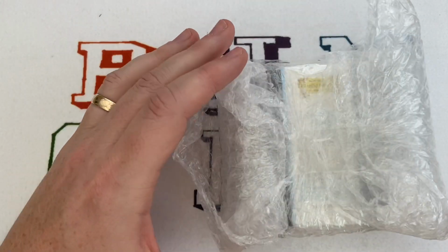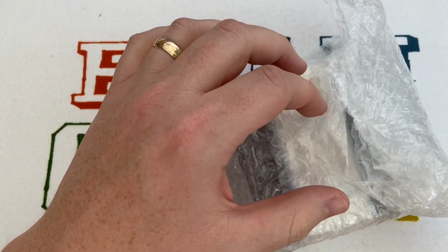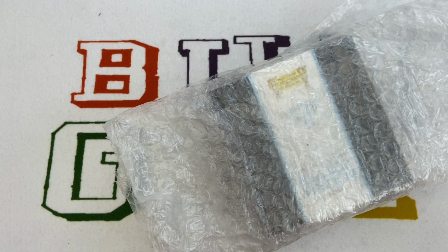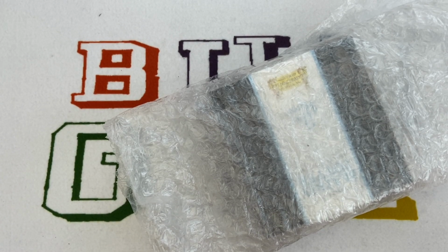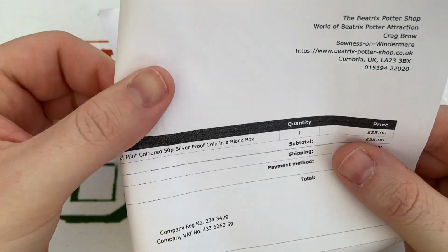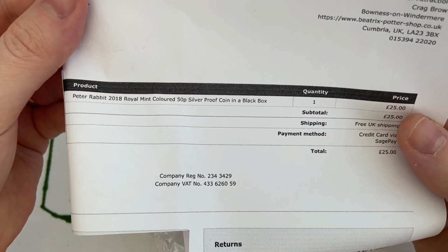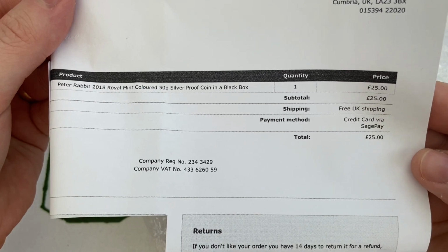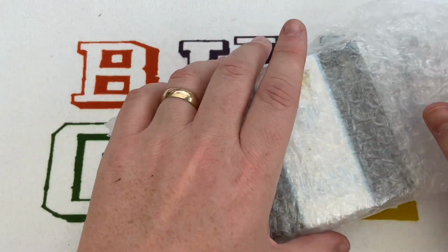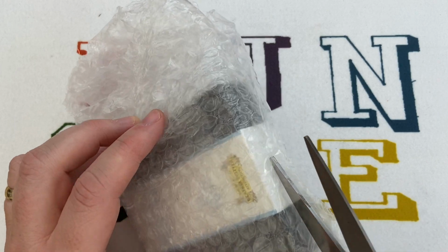Right, so investment time. I've been and bought this. Well, I'll show you the administration first. I've had this for a few weeks, but I've been saving it all up for this video. Where have I put the administration? I left it in the box. Yes, I have. This is a Peter Rabbit 2018 Royal Mint coloured 50p silver proof in a black box, and I paid £25 for it with free shipping. So this is an absolute bargain because they sold for 60 quid, maybe 65. I think it was £60 when they first came out.